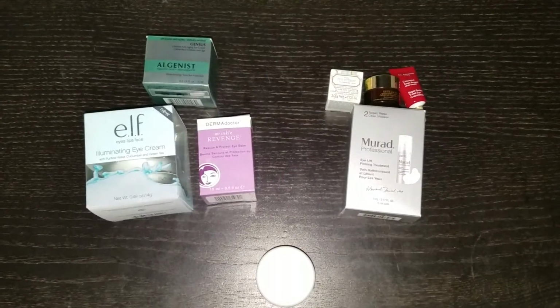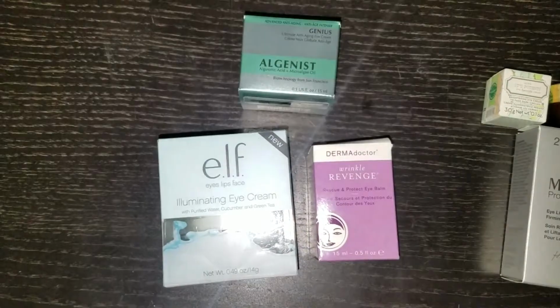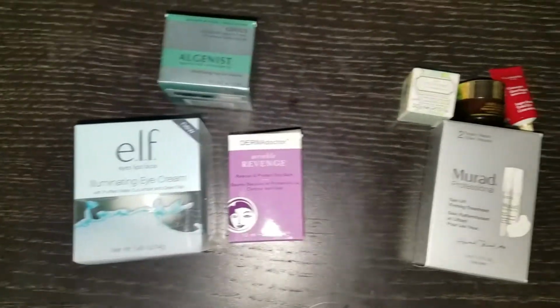Here's my stash of eye creams. I have a total of eight. And these ones right here, they are full size eye creams. I have one from Algenist, from e.l.f., and one from Dermadoctor. They're full size, brand new.